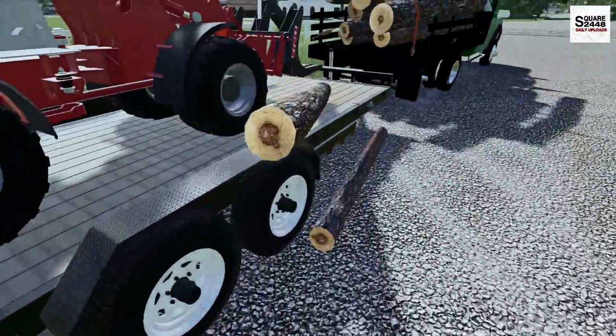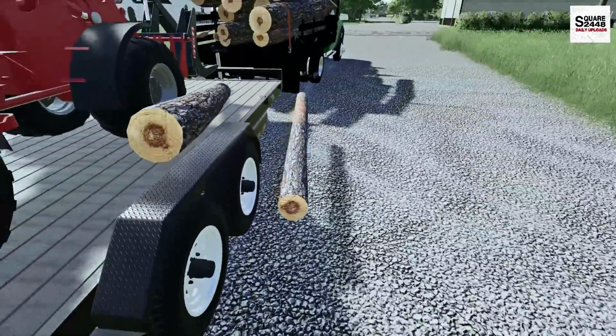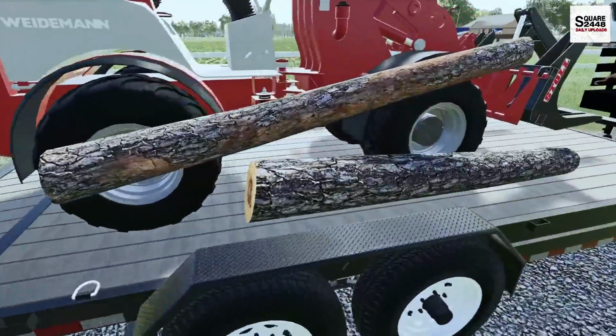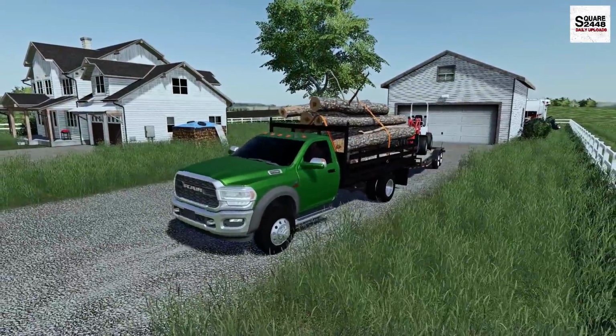But this is a whole lot of weight on the front end. Hopefully we don't have any problems, but that's a part of the fun, is maxing out equipment, things like that. So we'll get a strap on that. We'll hop in the Cummins, and let's get on back to the shop.